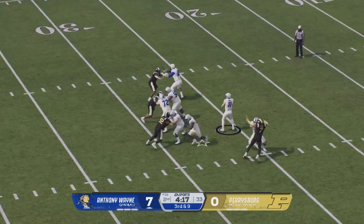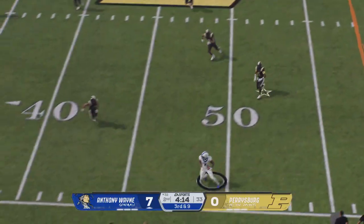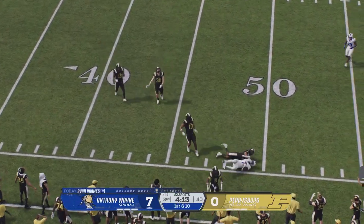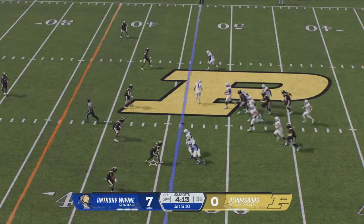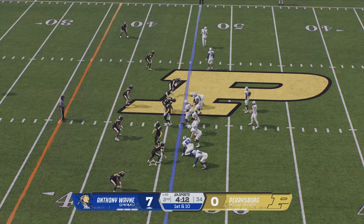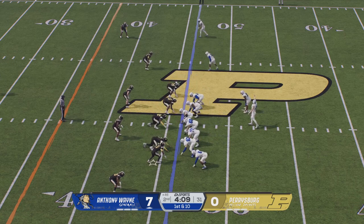From the gun, wants to pass. Fires to the wideout. On target to the left. Ridden out of bounds at the 45. A big play for this offense. The offense sets up shop at the 46 on 1st down.